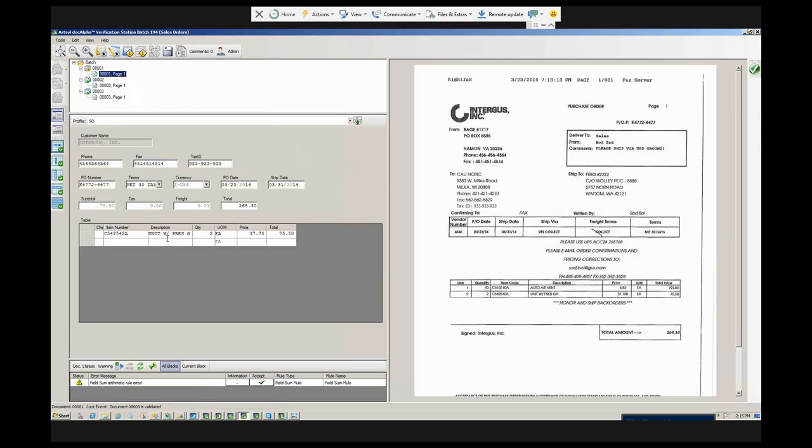As you can see here, if you pay attention to my line item section down here, you'll see that it actually missed my first line item. Now, why did it do that? This is a fax. It looks like a faxed order. It could be a number of things. It could be image quality, but it looks pretty good. Regardless, it stopped. So what do we do from this point?